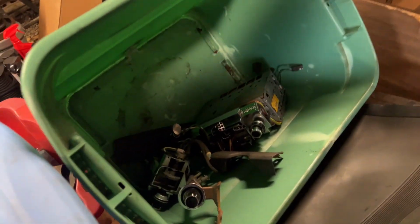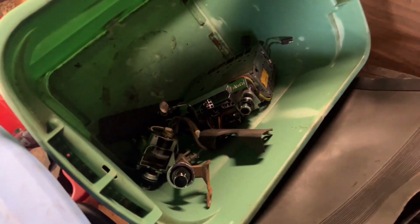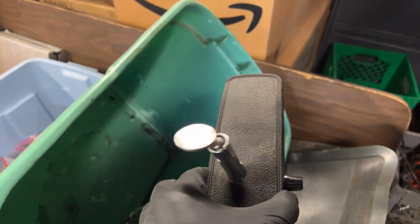All right, I'm wrapping it up for the day. I spent quite a bit of time today working on dash components so I can reinstall it in the car. So I got my AM radio all cleaned up, ready to go, all lubricated and shiny. Got the rearview mirror all cleaned up, and I'll just glue that end piece back on tomorrow. I'm going to go to the store right now and get the glue I need to stick that back on the windshield. I'll have to clean the glass too.